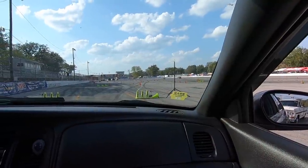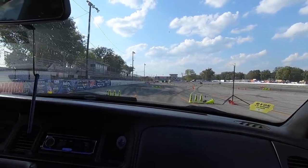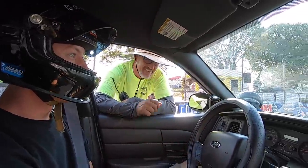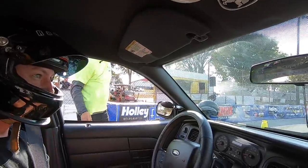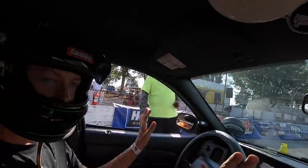Yeah, this is a pretty serious course. I can't even tell where it goes. I know, you gotta look at the cones. If it's pointing in, that means that's the inside of the corner. Yeah, you have a lot of road course experience. I got this. Hang on, I'll let you know when. Hang on, I'm just heating up the tires.